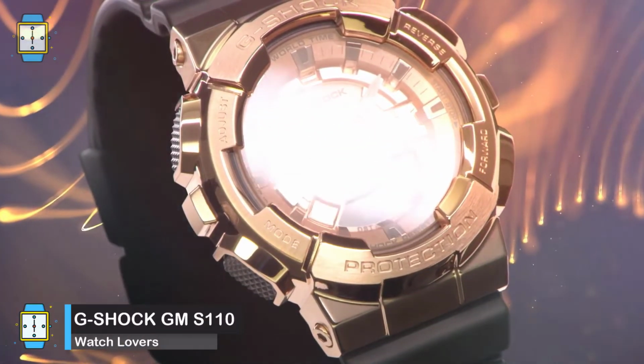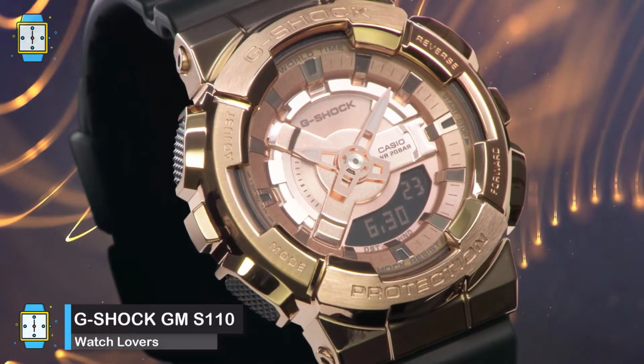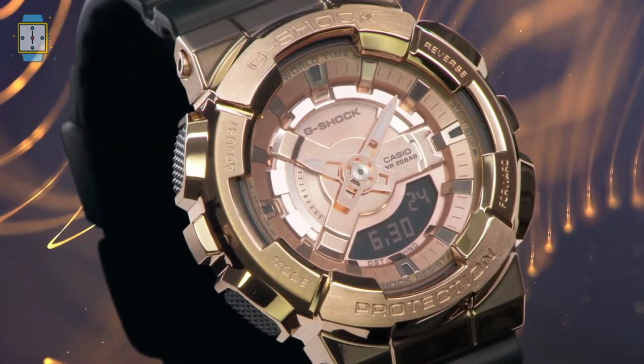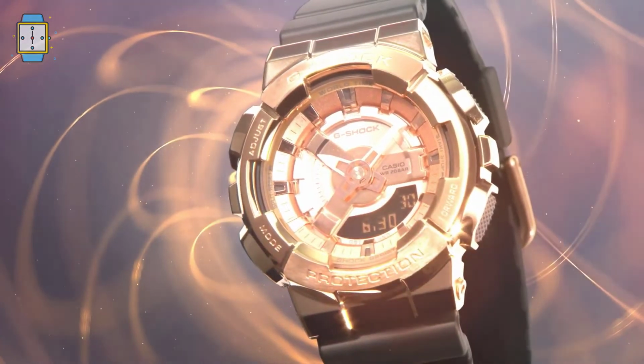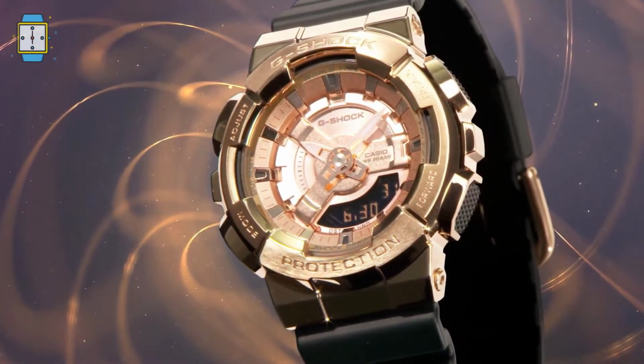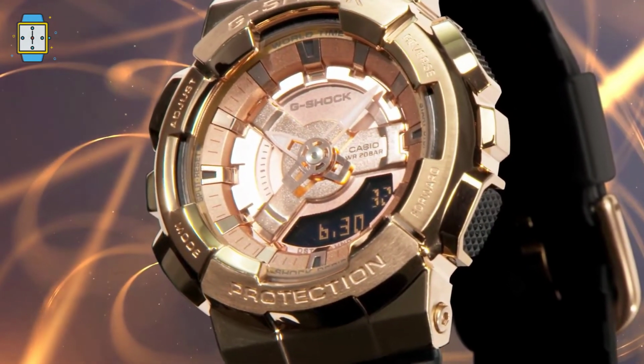G-Shock GMS 110. With the renowned GM110 analog digital combination G-Shock, now in an even thinner, more compact design, go metal clad in complete comfort. The dial's eye-catching depth and dimension are created through the multi-layered assembly of minutely detailed 3D components.